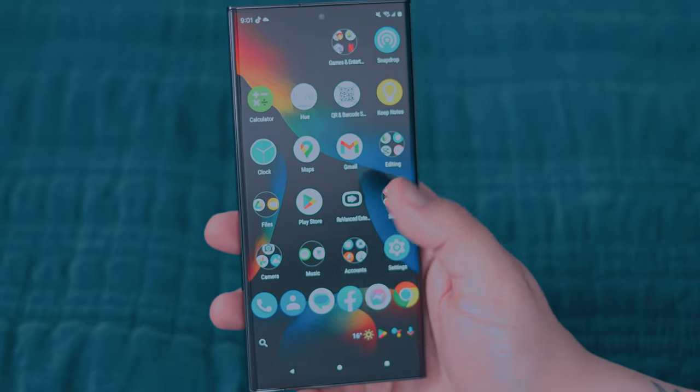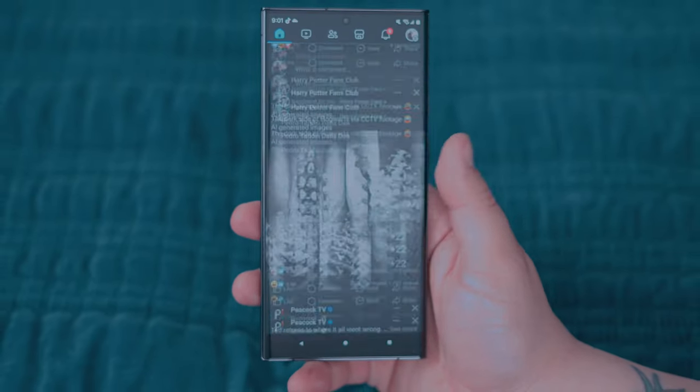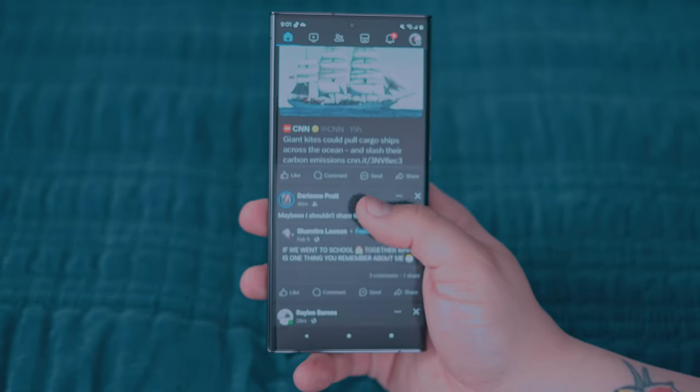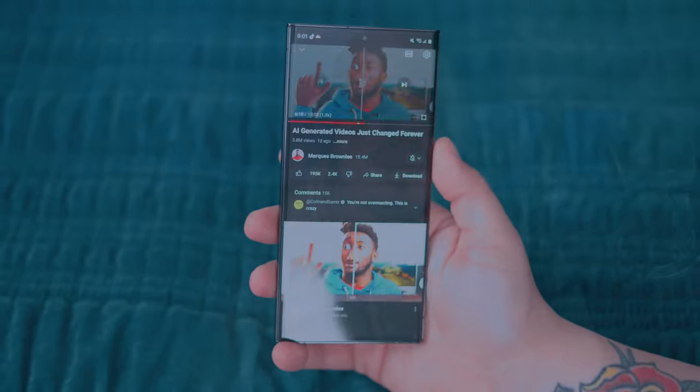I understand that the Galaxy S24 Ultra does have an anti-glare display, which is probably the biggest thing and why you wouldn't want to purchase the Galaxy S23 Ultra over the S24 Ultra, but for it being at a discounted price versus the current new champion, you're still getting a vast majority of the things you would with the S23 Ultra versus the S24 Ultra, in my opinion.